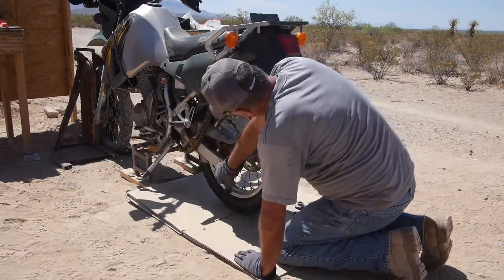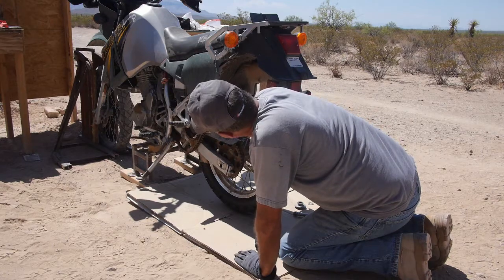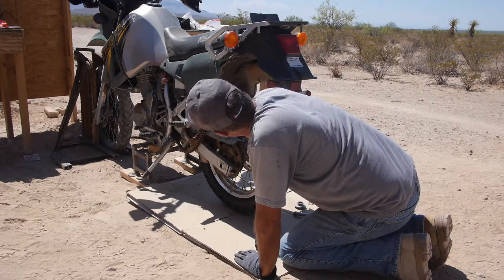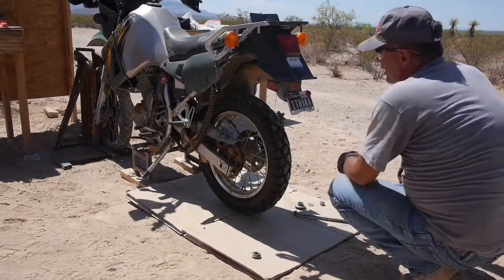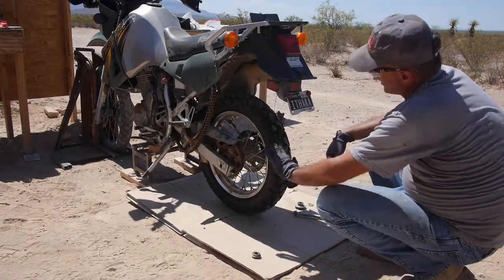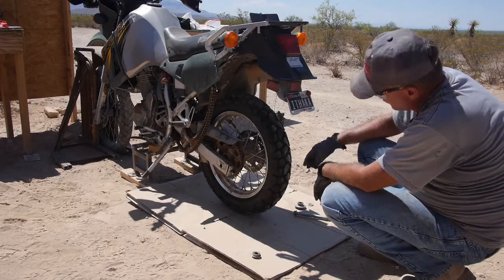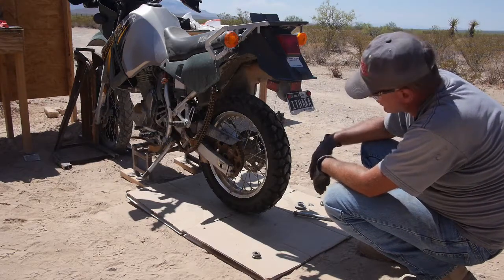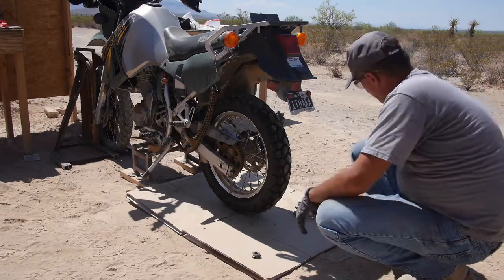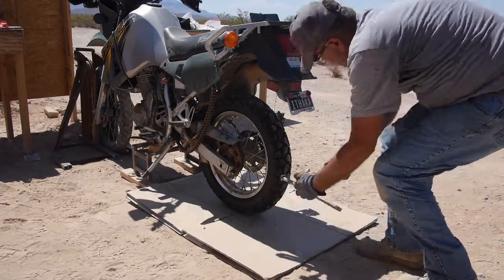Huh. How about that? Wow. That's going to change everything. Oh, no. Because I took the lowering links out, now my axle is way lower, like a couple inches lower. So before, also this tire is taller, because it's got tread. That makes sense. Alright. So, I'm going to pick up my loose parts. I got to jack the bike up higher.